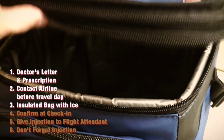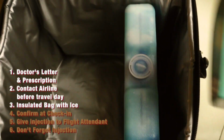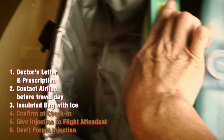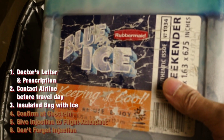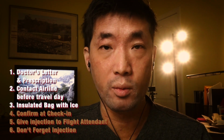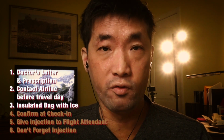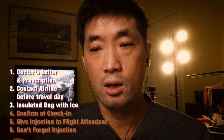On travel day, if your medication needs to be cool like mine, all you have to do is bring one of these insulated lunch boxes, and also some blue ice, and put this in there along with your medication. That should be able to keep your medication cool from the time you leave the house until you get on the plane, when the flight attendant will put it into their fridge on the plane. And then the ice pack should give you enough time when you get off the plane to make it to your final destination, your hotel, and then you put your medication into the hotel's refrigerator there.